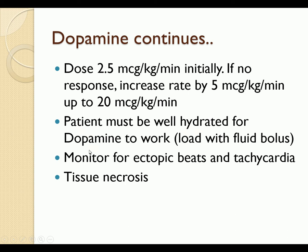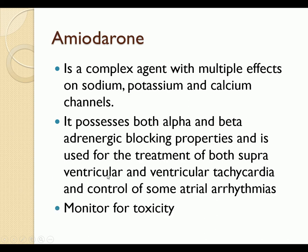So with a lot of these medications that you're given for hypotension, you will always see the nurse giving a fluid bolus ahead of time to make sure that patient's well hydrated so that the drug works well. You also want to monitor for ectopic beats, tachycardia, and tissue necrosis. Again, that's why we prefer to have central lines. So you got a patient on a dopamine drip that's not doing well. You're up to 20 mics per kilogram. Always check the hydration status.